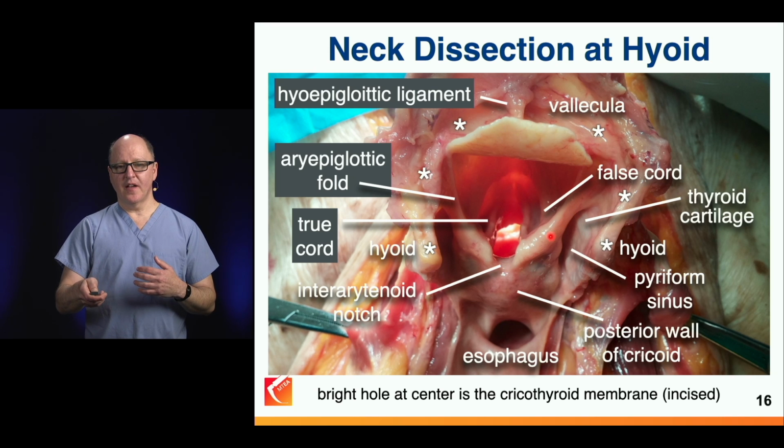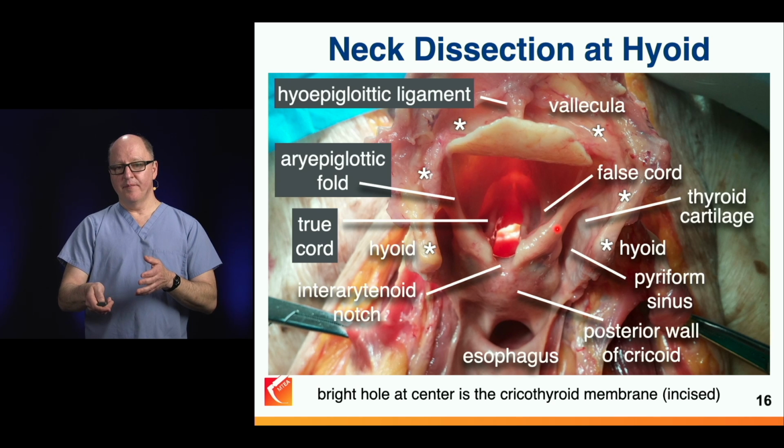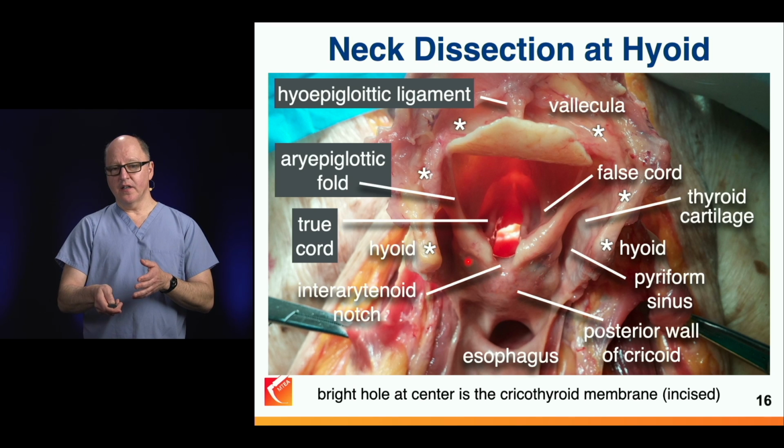We've got the aryepiglottic folds coming down on either side, labeled here. We've got the true vocal cords, which are the vocal ligaments moving as we're speaking. We have the false vocal cord, which I mentioned to you was lateral and above the true cord. And then we've got our posterior cartilages, which we just talked about, cuneiform and corniculate, and we have the interarytenoid notch. Under here is the back wall of the cricoid.